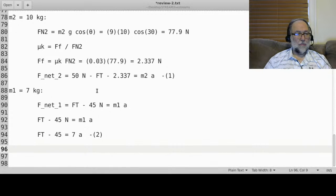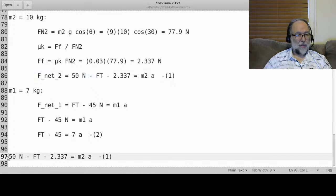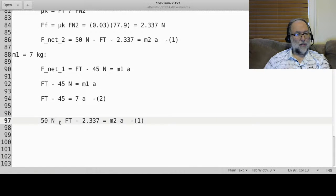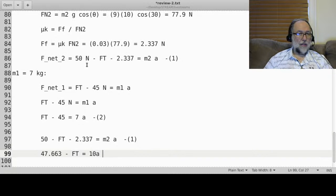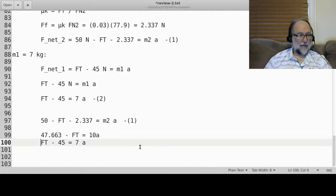Now it's just a matter of solving. Actually, I can simplify this equation before I go ahead and plug in. Let me get rid of the units because everything is in MKS. I could take the 50 minus the 2.33, and that'll simplify it. That turns out to be this equation here, so this is a simplified version of equation number 1. Let me put equation number 2 underneath it like that.